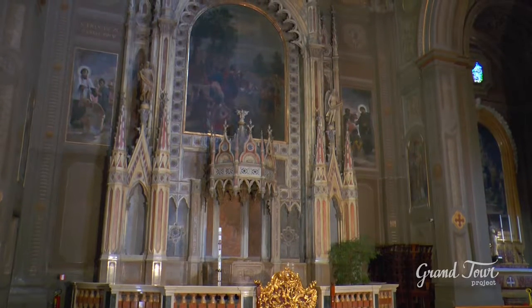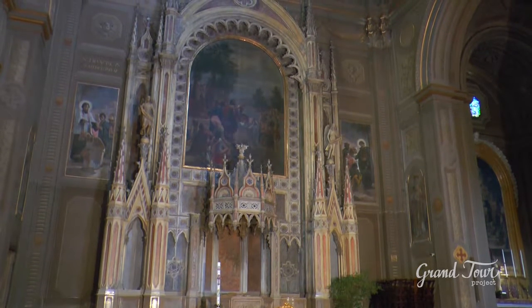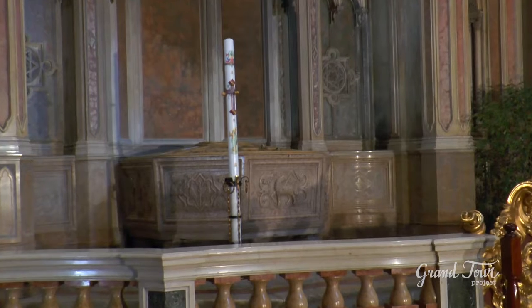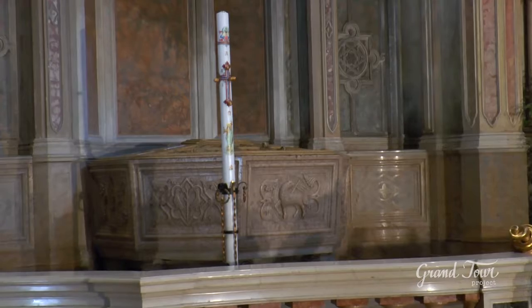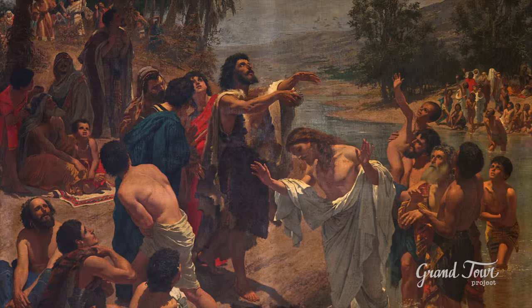Entering the church on the left, there is the fine neo-Gothic chapel dating from the late 1800s that aims to frame the polygonal baptismal font. Carved in a single block of marble, it presents a decoration inspired by the 6th century Byzantine form, but its creation dates back to the early 13th century. To complete it all, Prospero Piatti's painting depicting the baptism of Christ, dating from 1879.